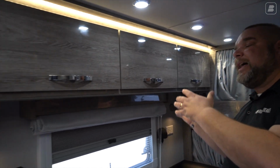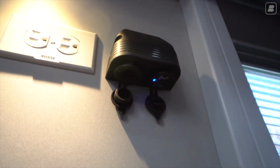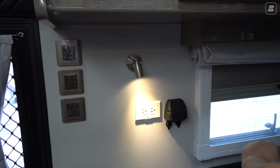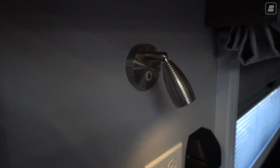And if you go to the other side of the table, we have the exact same setup. We have the 12 volt plug right here, like the lighter plug. And then we have the dual zone for your USB plugs and another inverter plug as well. And then obviously on each side, we have our touch lights for our reading lights, touch and turn them on and off.